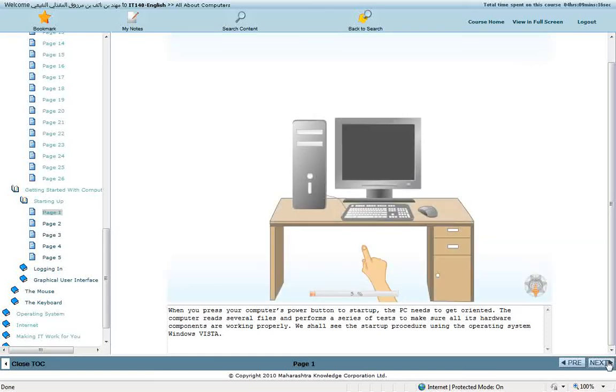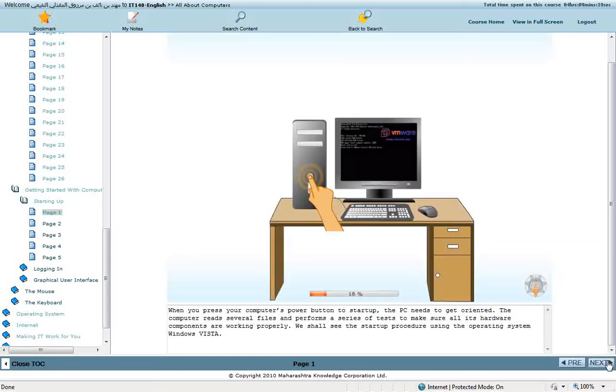When you press your computer's power button to start up, the PC needs to get oriented. The computer reads several files and performs a series of tests to make sure all its hardware components are working properly. We shall see the startup procedure using the operating system Windows Vista.